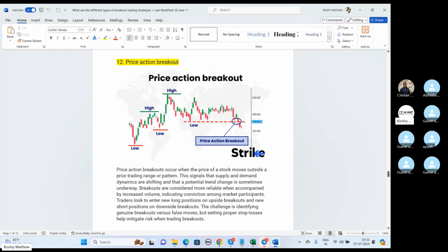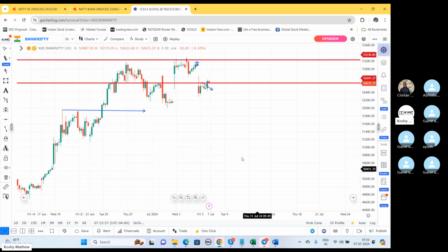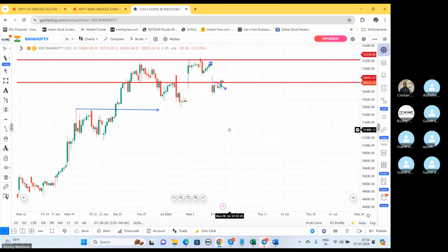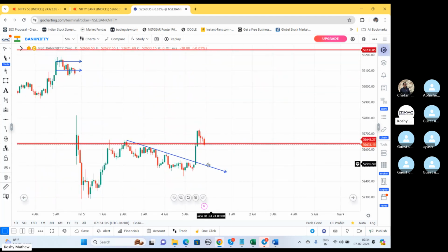All right, price action. I think we're almost done. Momentum breakout. I think I already told you, whenever you see any momentum breakout, this is a momentum breakout. I'll show you in 5 minutes. You'll come to know. See this? Momentum was there. It's just coming down. Suddenly you see a huge momentum going up, or it is going down.